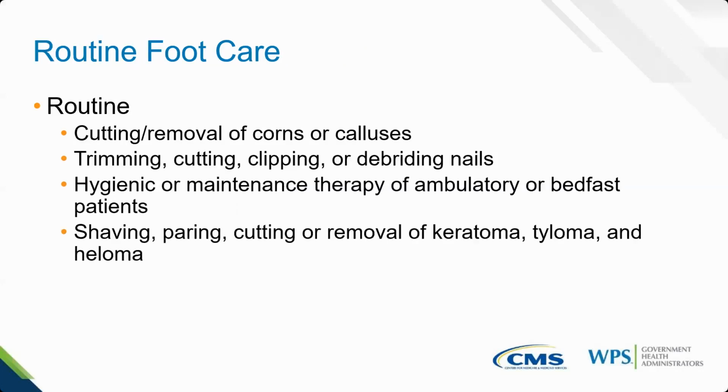So let's talk about what's included in routine foot care. These are services that the patient and or their caregiver or a commercial entity can actually perform. You know, people go get a pedicure, the mani-pedis all the time. So for routine foot care, you can see it's cutting and removal of corns and calluses, trimming, debriding of nails, etc., hygienic or maintenance therapy of ambulatory or bedfast patients, and then shaving, paring, cutting, removal of the keratomas, etc. So again, for the most part, people can do these services for themselves. The patient's condition itself would not require a skilled person to actually provide the service.